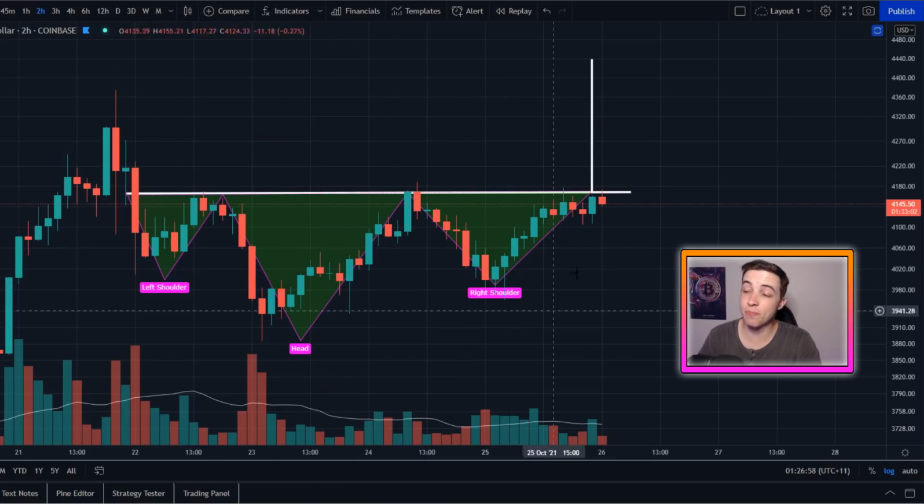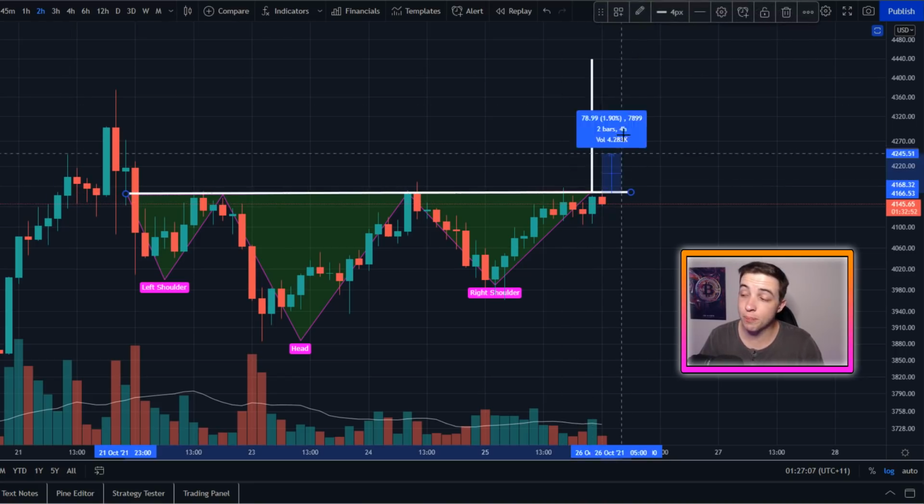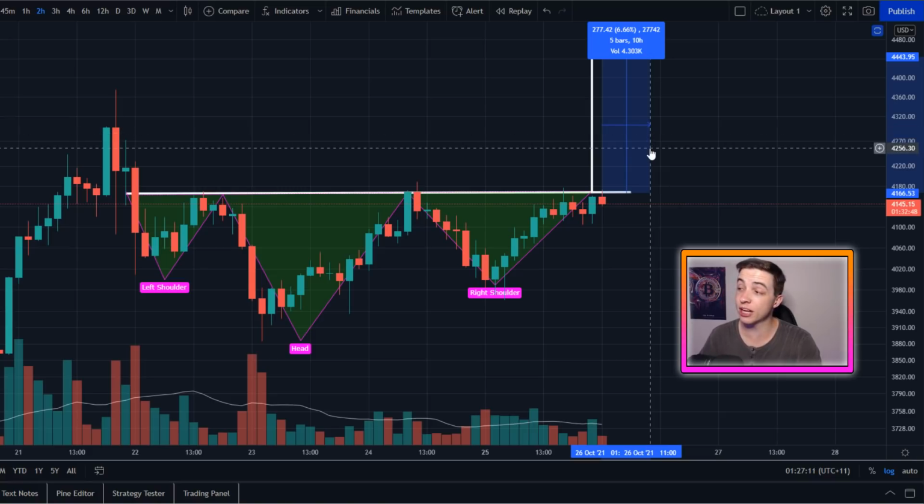And with this being a bullish pattern, it does give us a technical price target to the upside, which is coming in at around $4,430 US approximately, which from the point of the breakout is around a 6.5% gain for Ethereum. And that would actually put us into a brand new all-time high if that plays out.